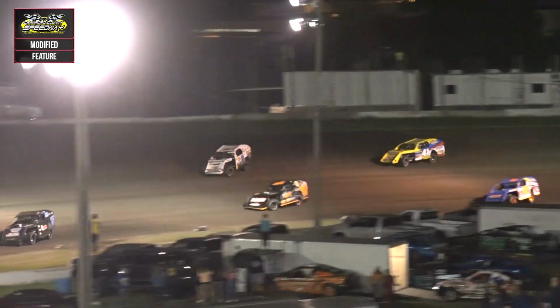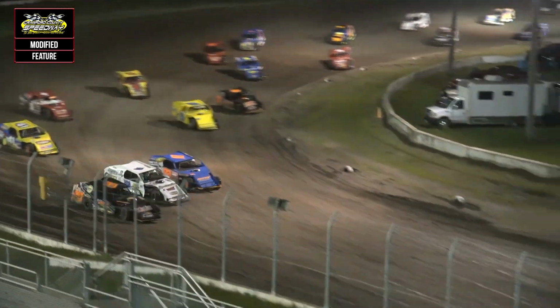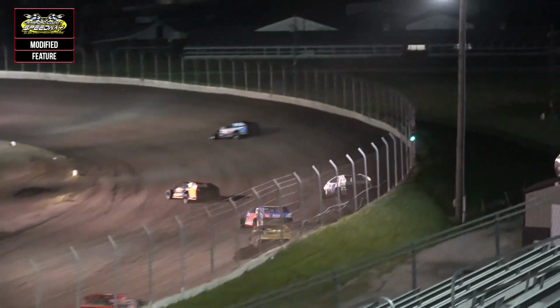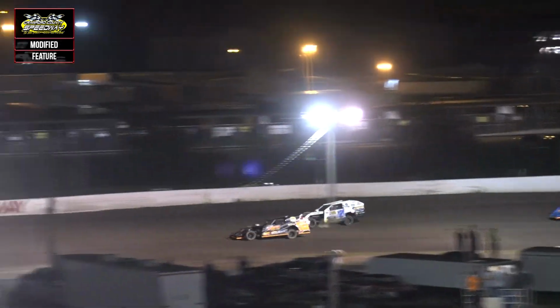Cody Olsen second. Travis Hatcher into third. It's going to be weird because Hatcher is driving a second Jesse Sobbing Jet Mod. Right now it's Hatcher taking second from Olsen. Cody Olsen in third. Look at this. Jeff Stevens into fourth. Now the battle is on for fifth as it's Thor Anderson.